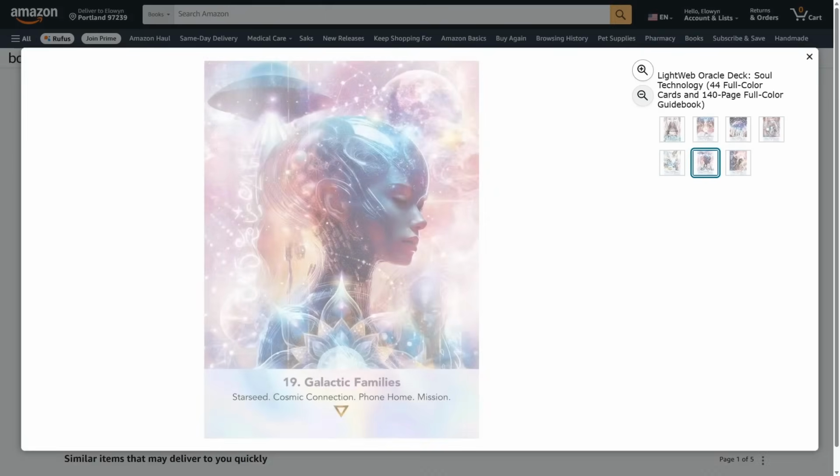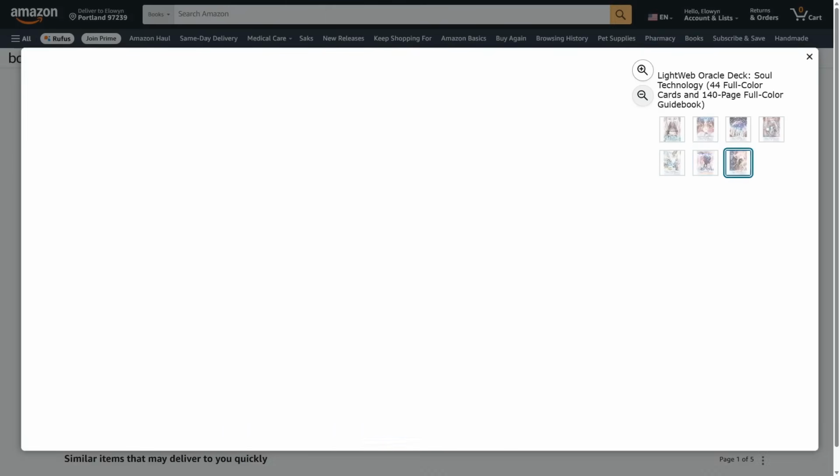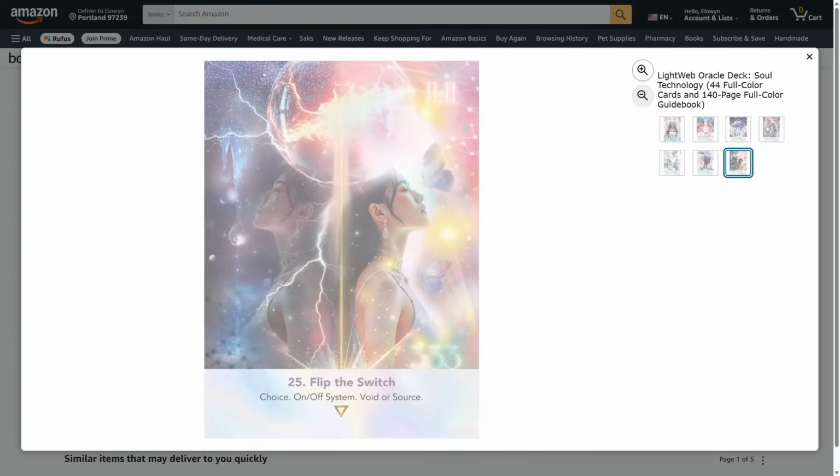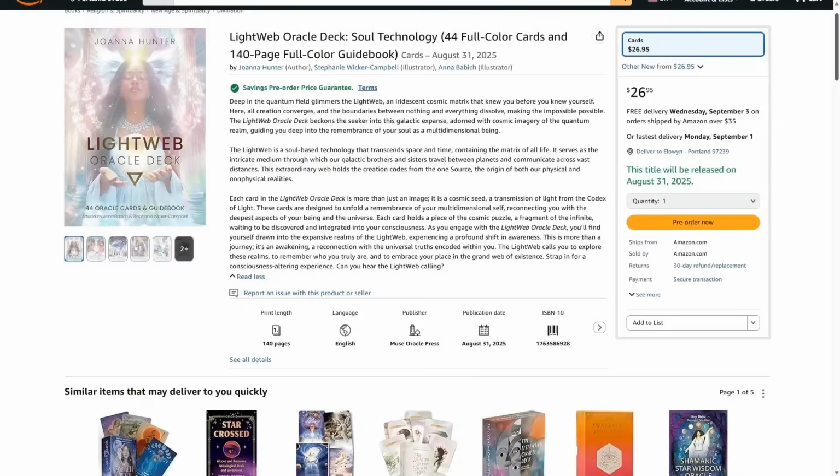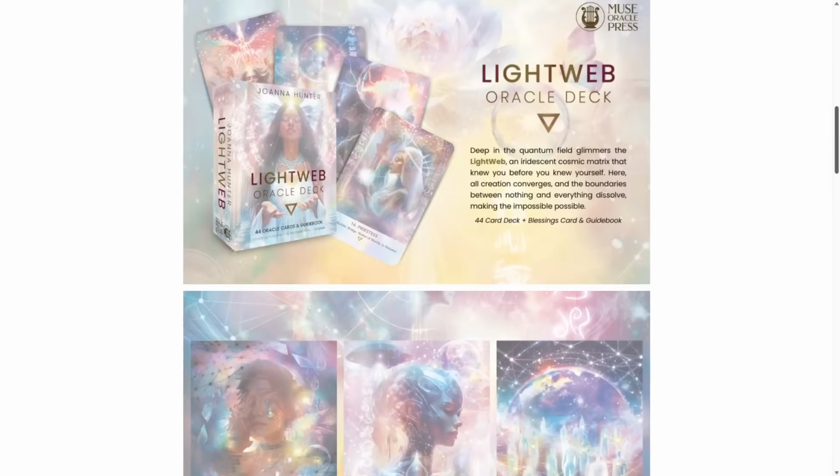So this definitely has a starseed theme to it, a galactic theme to it. So that's up to you if that's something that you enjoy or not.